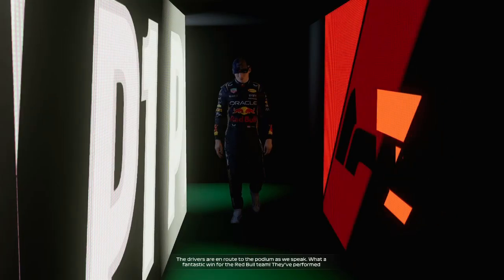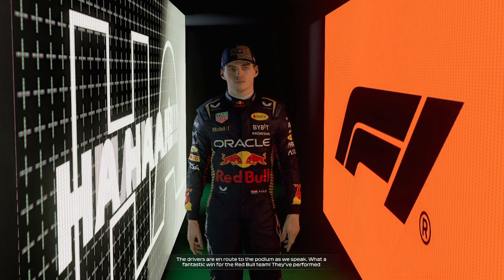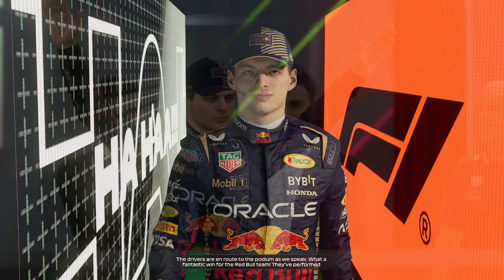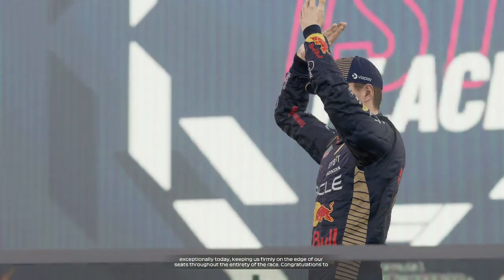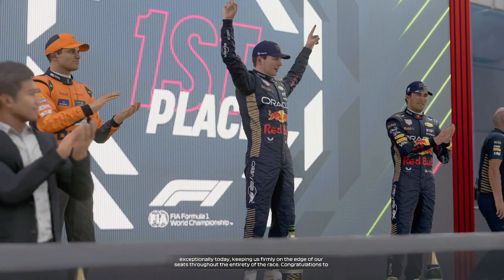The drivers are en route to the podium as we speak. What a fantastic win for the Red Bull team. They performed exceptionally today, keeping us firmly on the edge of our seats throughout the entirety of the race. Congratulations to everybody at the team.